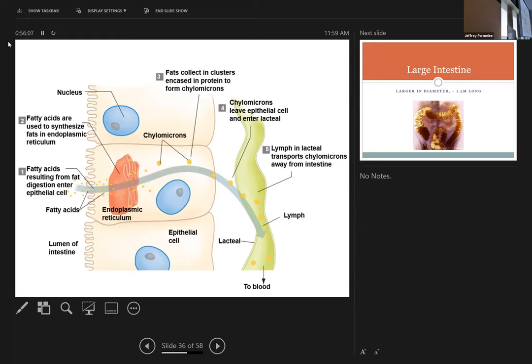Then normally once they get in the cell, believe it or not, the cell puts it back together into triglyceride, and then it puts a coat of proteins on it. That allows it to dissolve in your blood, because fats can't dissolve in your plasma; fats and water don't mix. So you make these little things called chylomicrons. Chylomicrons are little particles with a fatty center and a protein coat, and the protein can be dissolved in the water. That's the way it gets into our lymph and our bloodstream.